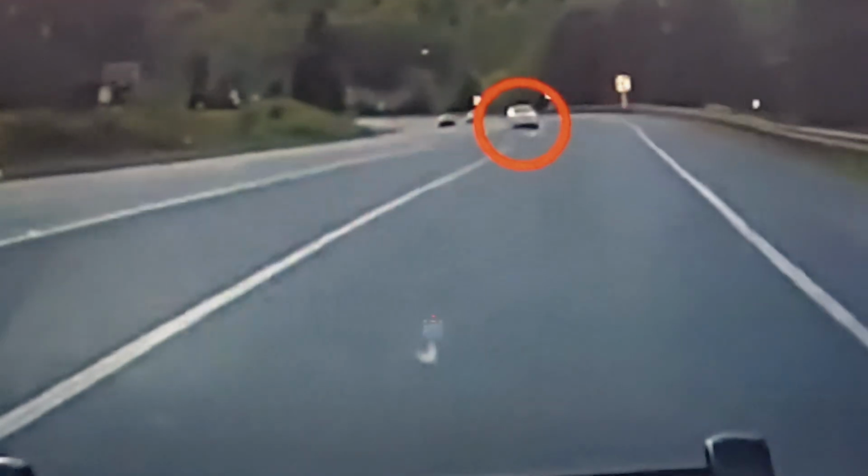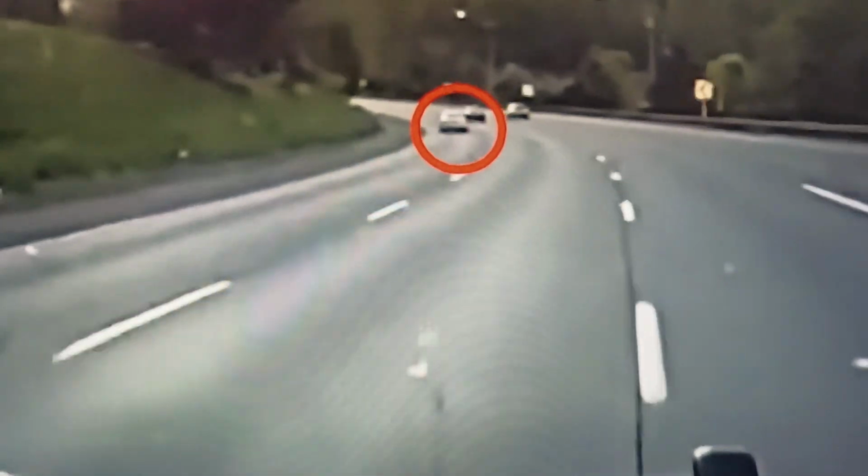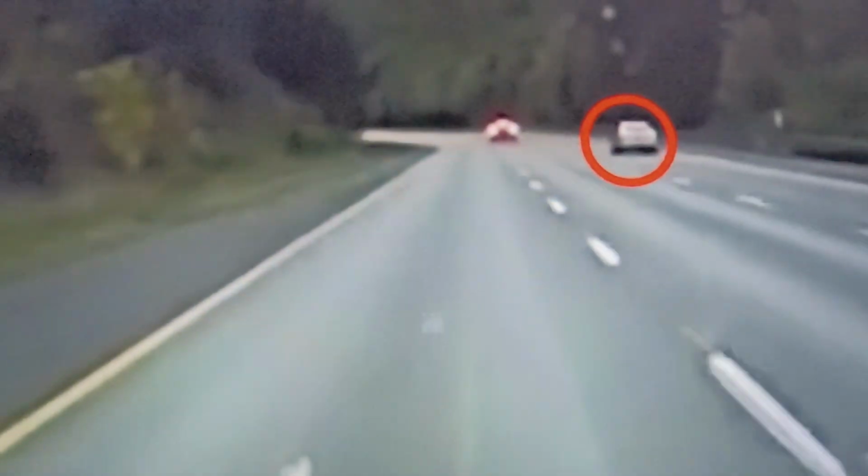And it looks like we're going to be joining a Washington State Trooper as he's in pursuit of a speeding felony vehicle.